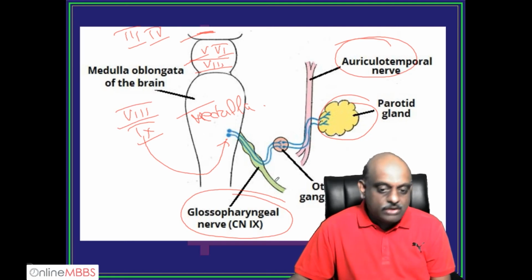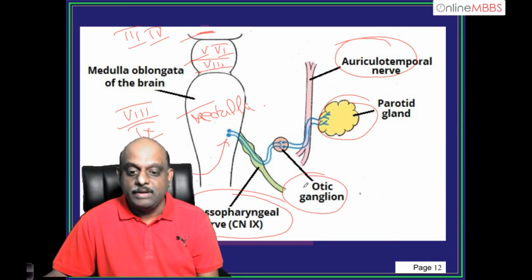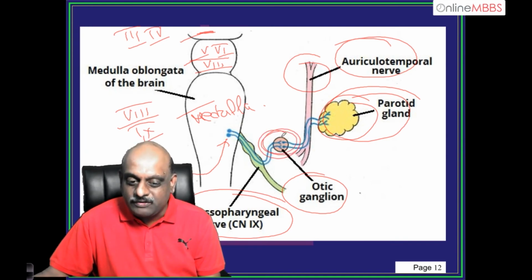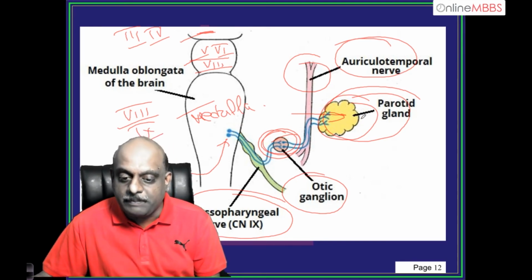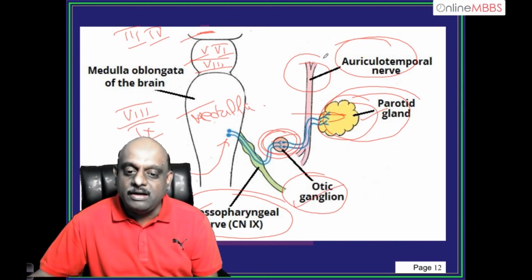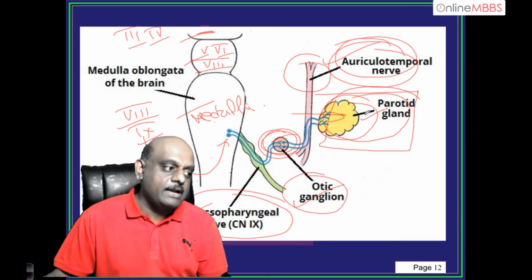And this glossopharyngeal is the one which is sending the fibers to the otic ganglion. From the otic ganglion, the fibers will be reaching the parotid gland, and it is the auriculotemporal which is picking up the fibers from the otic ganglion and sending them to the parotid. So this is the favorite question of the examiner. Which is that cranial nerve which is secretomotor for the parotid gland? It is the glossopharyngeal. Which is that ganglion you need to remember? Otic ganglion. Which is the nerve that basically is carrying the fibers to deliver it to the parotid gland? It is the auriculotemporal. So that is the story of the secretions of the parotid gland, is what you have to ultimately remember.